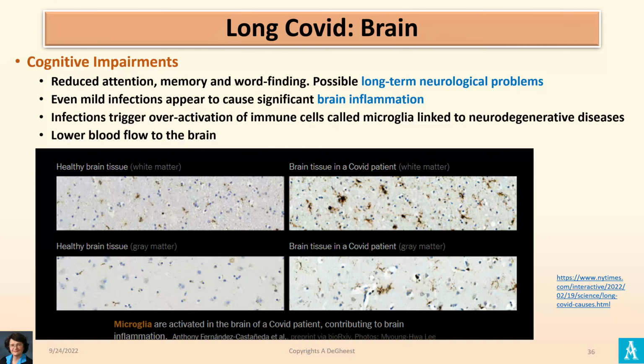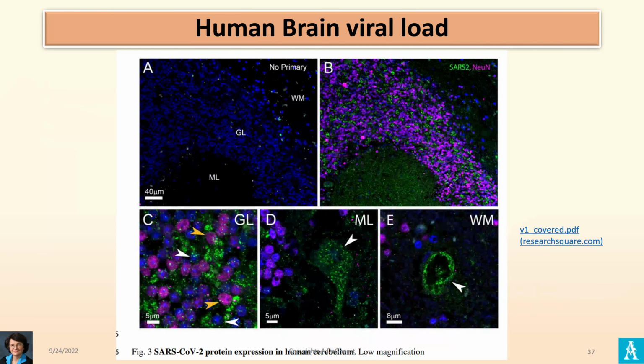In the brain, same idea: the microglia are being activated and creating long-term brain inflammation. You can see healthy versus a COVID patient, with the increase in the brownish color, in white matter on top and gray matter at the bottom. This is all tied to the neurological problems we see, the brain fog, the memory recall problems. It's like a massive concussion of the brain, the only way I can explain it. Another picture shows this is real: you can see in green the virus spreading in different parts of the brain.